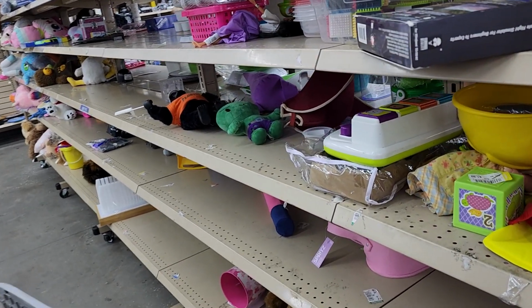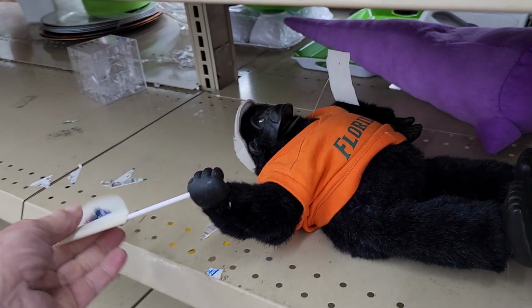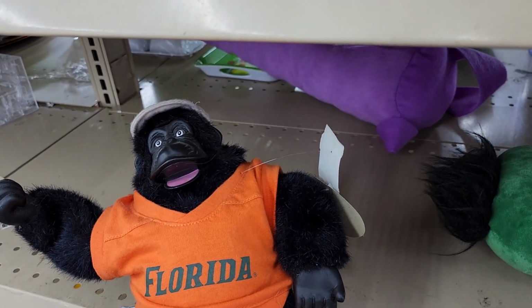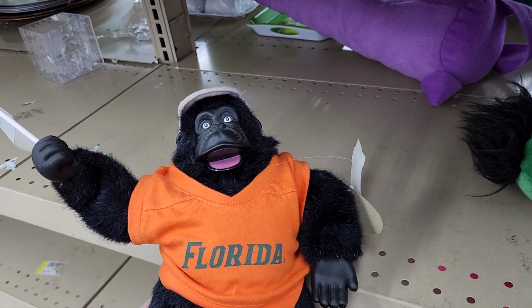The toy aisle at this second Goodwill was pretty empty. I guess they were getting ready to put out some new toys. But I did manage to find this Florida Gators gorilla. It was animated. It sang the football fight song. Its mouth moved. It was $3.99, and they go for $30 online.